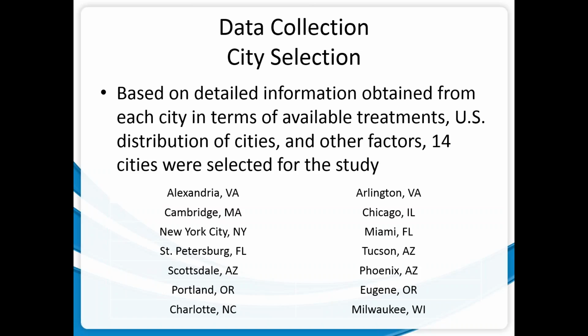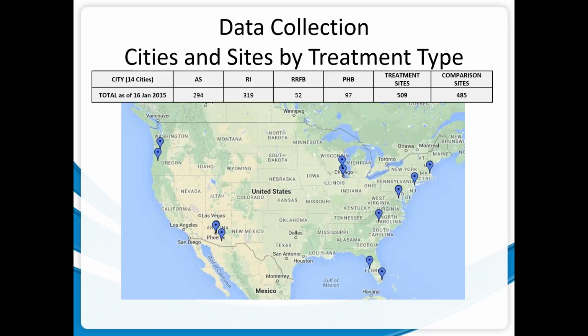I'm not going to read them off to you, but essentially these agencies had many of the countermeasures that were of interest. And I'm going to show you our U.S. map. And you can see most of these agencies are kind of concentrated on the East Coast, some in the Illinois area around Chicago, a couple of cities in the Northwest, and some in the Southwest, in Arizona. And someone may say, well, why didn't you get any cities in the middle part of the U.S.? And the simple answer to that is, well, we didn't find really any cities in that major part of the U.S. that had enough of these innovative treatments that we could use in the study, with what we were trying to accomplish.